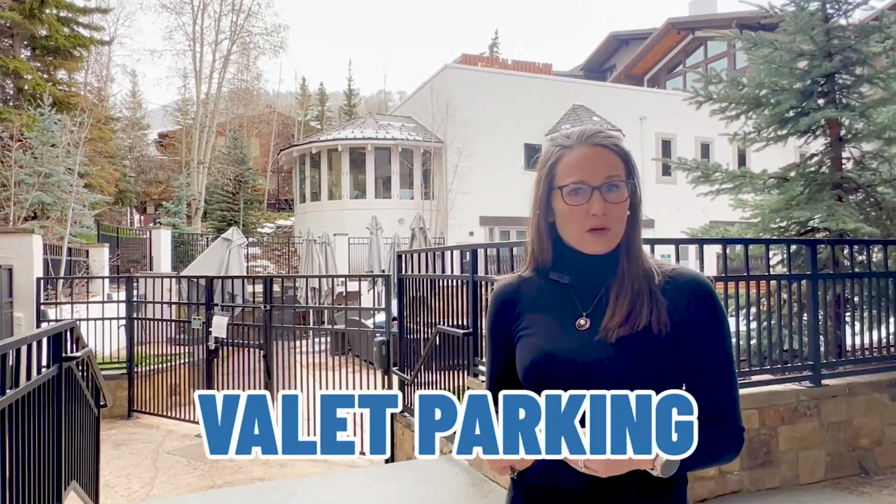So that is fantastic. Like I said, there's a pool, a hot tub. There's an incredible restaurant here and garage parking or valet parking. There's also on-mountain ski storage. So it's incredibly convenient during the ski season to just not lug those suckers through town.